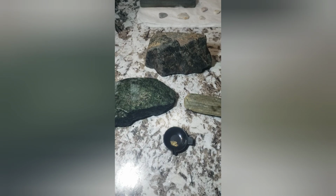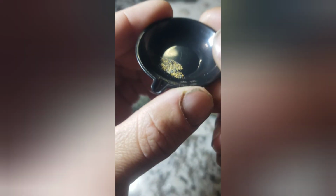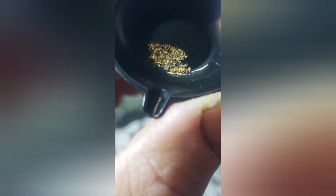So here's the gold and rocks we got from today's trip up to Yale. Show you guys the gold. See if I can get a good focus on it. Some beautiful Fraser River gold.